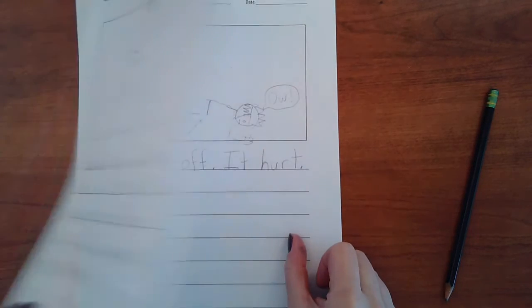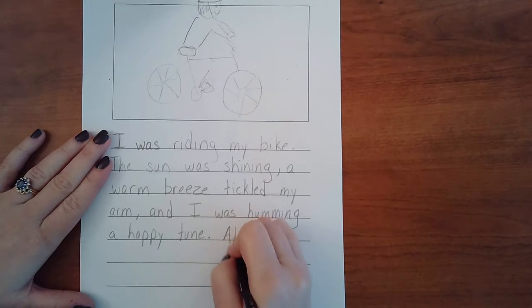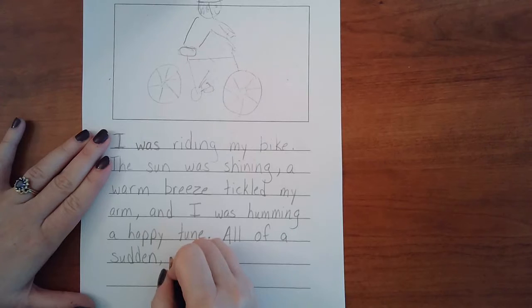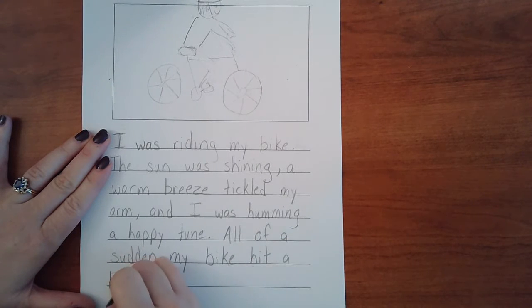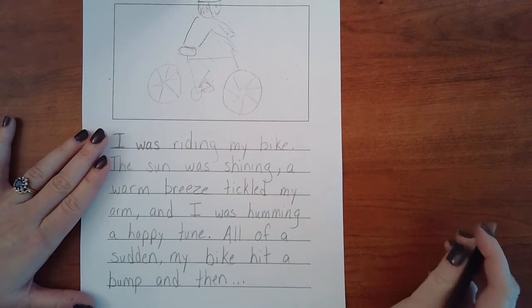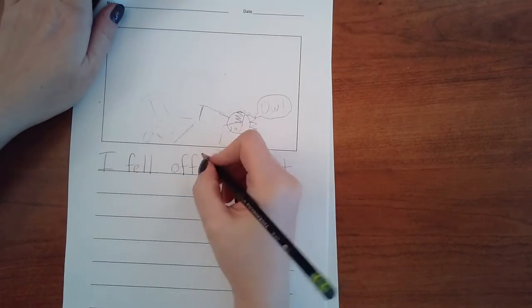So I think it would be fun on this page to build up to that. I was humming a happy tune. And we could say, all of a sudden, my bike hit, and there's a nice action there, a bump. And then we could do ellipses here to add suspense. And then... We can get the reader excited, what happened next. I fell off. What do you think? Exclamation point there? I think so too.